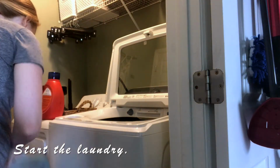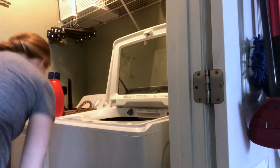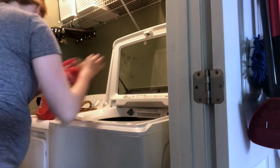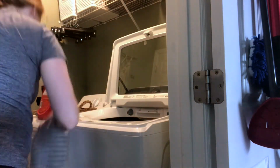If you're new here, my name is Kayla and I am an almost mama of two. We're about to have our second baby anytime. I am currently 36 weeks pregnant, so she should be here anytime now, and I also have a 2-year-old. But today I thought I would bring you along on the daily cleaning that I do every day in our household to keep things neat and tidy and keep the house running.